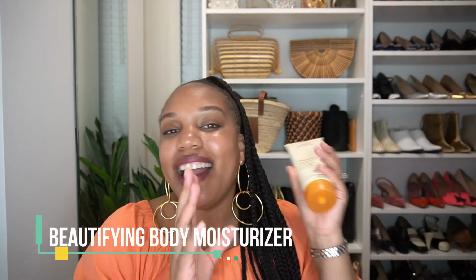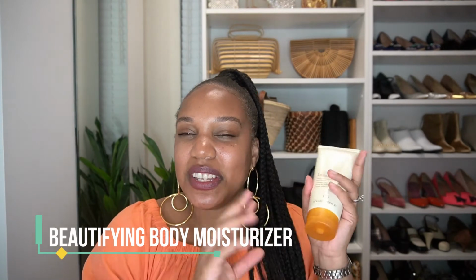So basically, I got convinced to get some extra things. One thing I got was the Beautifying Body Moisturizer. This is so good. Usually lotions don't really cut it for me in terms of moisturizing, but this one is really good. I can't use it on my knees and my elbows. I still need some shea butter and my feet for those areas, but for everything else, this is so great. And the smell, oh, the smell is just divine.